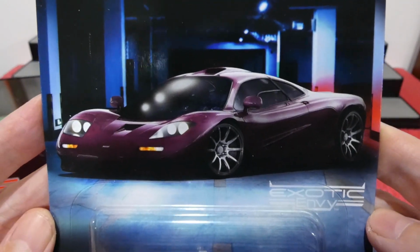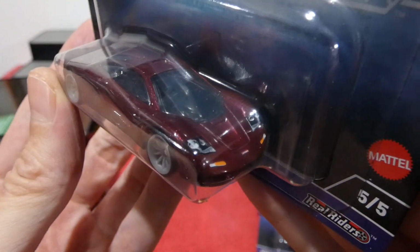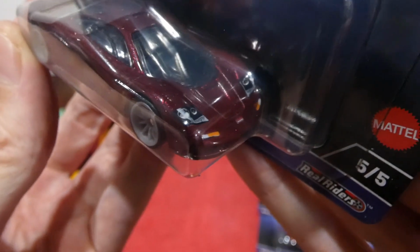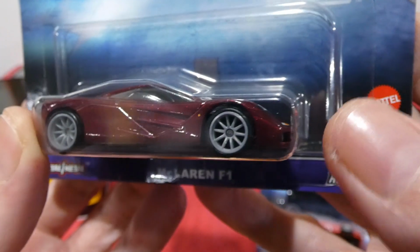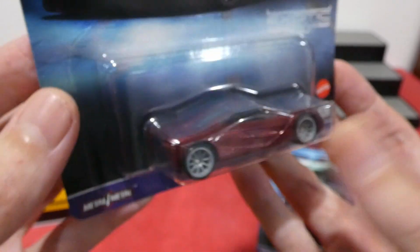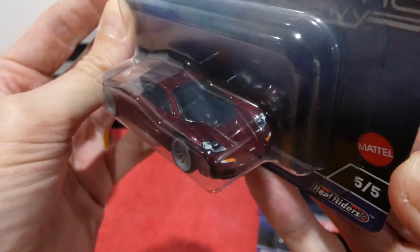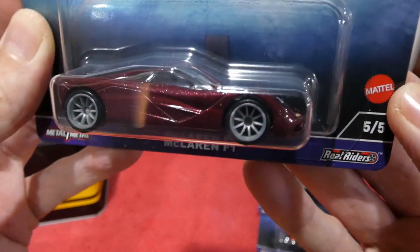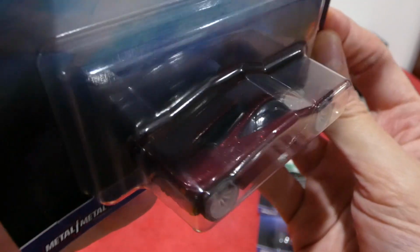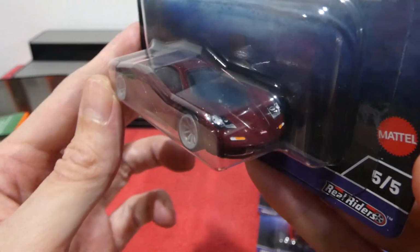But we get the McLaren F1. Look at that. How cool is that? Nice metallic burgundy kind of color there. Has all of the details on the front. Looking absolutely awesome. Grey wheels. Such an awesome looking car. And there is the rear end just there. So the new McLaren F1 color is, I'd have to say, rather nice. I know it's not going to be a fan favorite for many people, but I think the color actually looks rather cool. And wasn't this the same color that Rowan Atkinson had for his car?